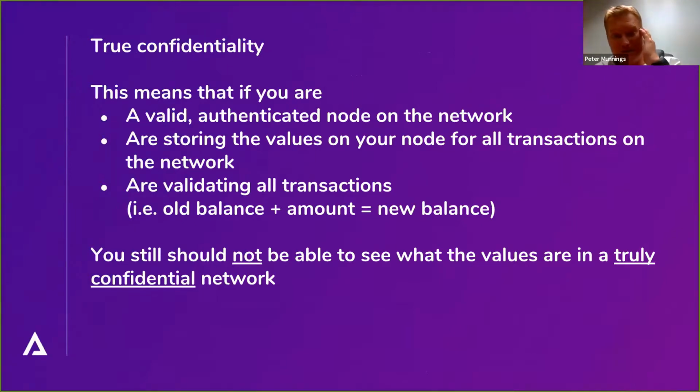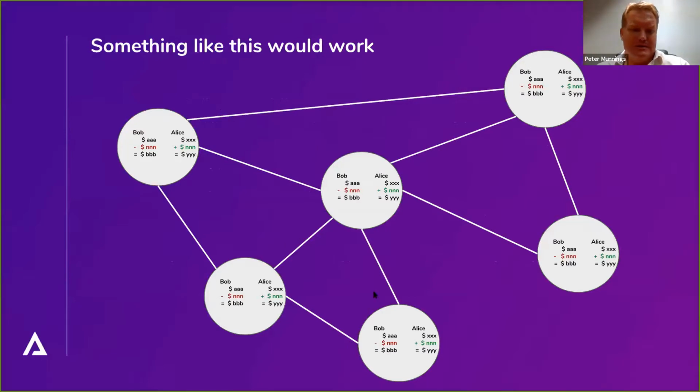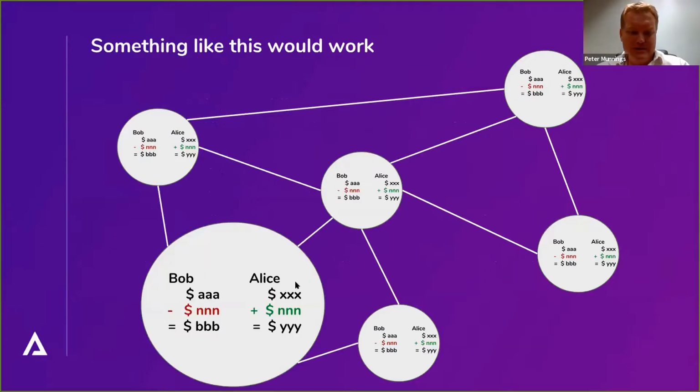And the most basic validation is that if someone has a balance, they receive an amount, that old balance plus the amount is equal to their new balance. Even by having all of that in place, you still should not be able to see what the values are in a truly confidential network. So what we want to do is to take all the values that we understood and were clear and hide them away. I'm just going to blow up one of these nodes so that you can see it clearly.